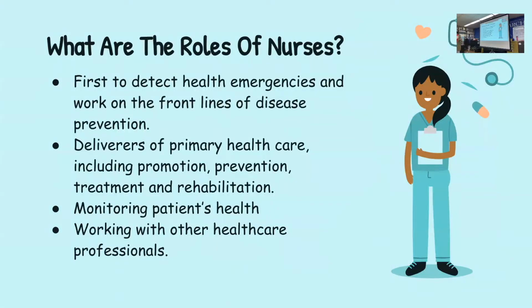Now, the roles of nurses may vary depending on the workplace of the nurse, but some of the basic roles include first to detect health emergencies and work on the front lines of disease prevention. A great example, COVID-19. They are also deliverers of primary health care, including promotion, prevention, treatment, and rehabilitation. Nurses are also consistently monitoring a patient's health the day they go in the facility, the day they go out. So they chart everything from vitals, medications, the procedures you've taken, or even any pain you've been experiencing. Now, with this information, they communicate and work with other healthcare professionals in order to provide the perfect treatment.